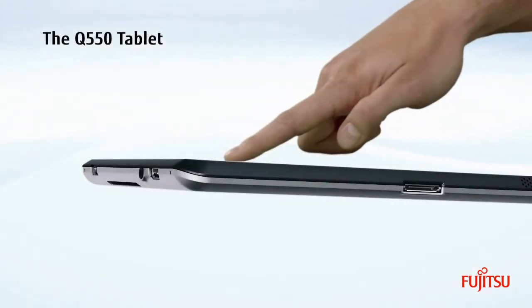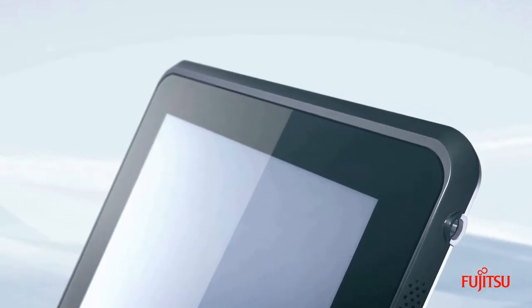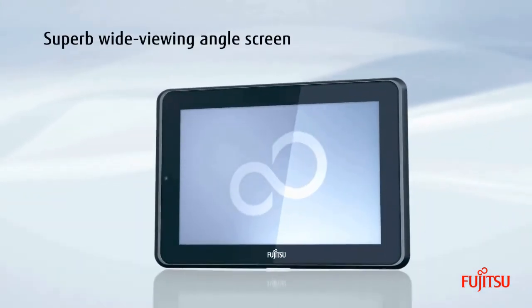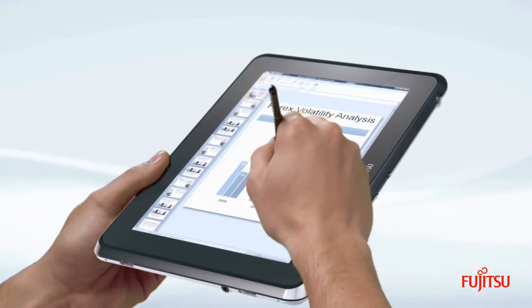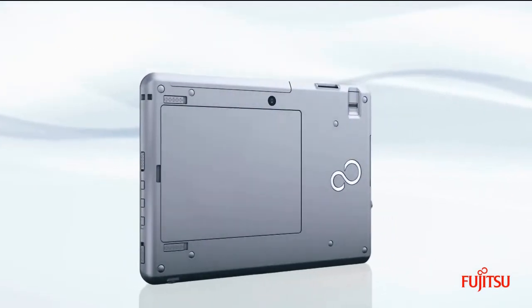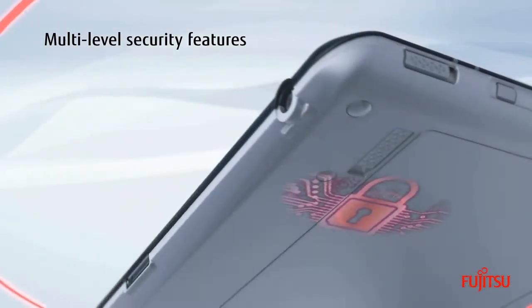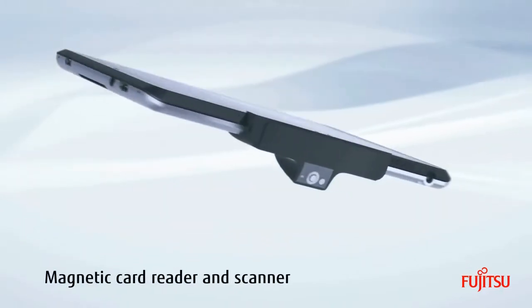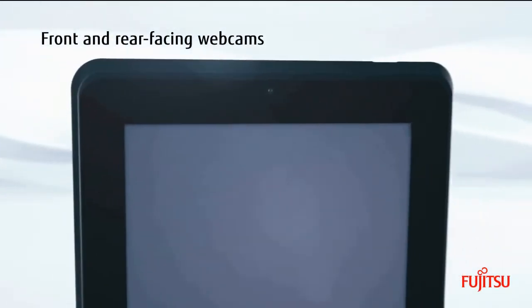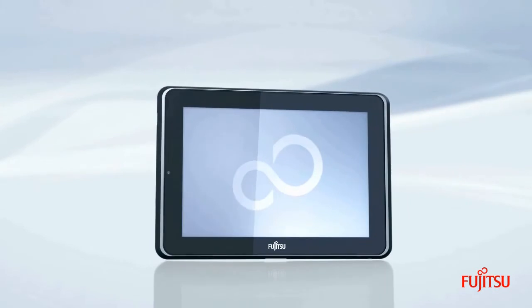The Q550 tablet is designed to meet the rigorous reliability, security, and compatibility requirements of retailers today. With key features such as a brilliant wide-angle multi-touch capacitive display that accepts input via finger or stylus, in an ultra-lightweight unit with a hot-swappable battery for uninterrupted operation, and security features such as fingerprint sensor, smart card slot, TPM, and full disk encryption. Optional magnetic card reader and barcode scanner along with wireless support. The Q550 offers retailers a flexible tablet ideal for assisted selling, POS transactions, price lookup, and more.